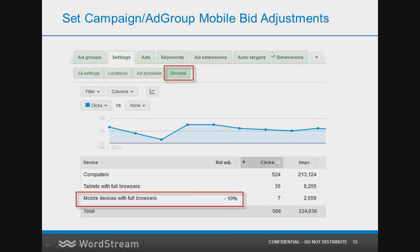All right, so let's talk a little bit about this mobile bid adjustment. Basically what it is, it's a value of between -100 and plus 300%, which sets your mobile bids relative to your desktop bids. So if your business values mobile searches more than desktop clicks, then just up your mobile bid adjustment.